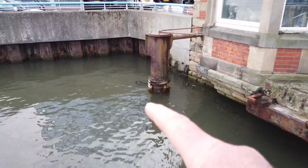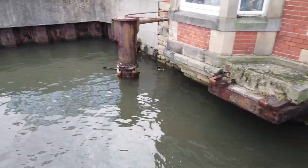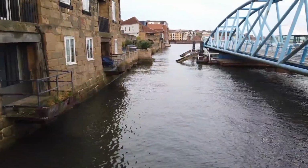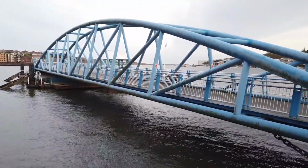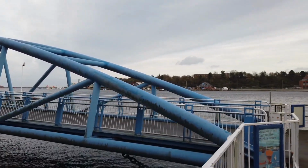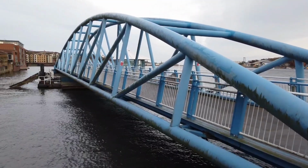That thing there shows you the depth. It used to have markers on, you know, but not anymore. I used to catch some canny fish round here, eels as well, believe it or not. North Shields ferry landing, which hopefully isn't getting moved, but they say it costs too much to keep it maintained. I mean, they've just let it go to rack and ruin, really.